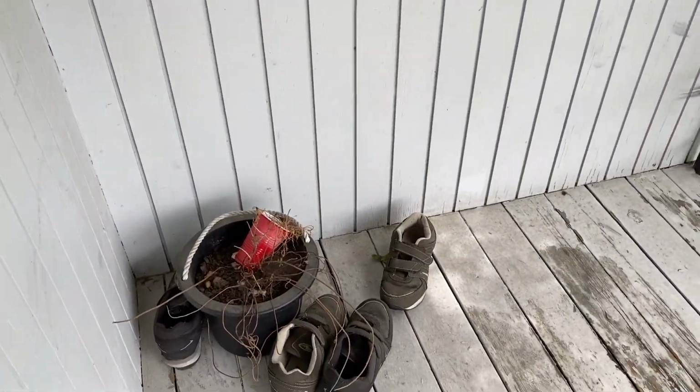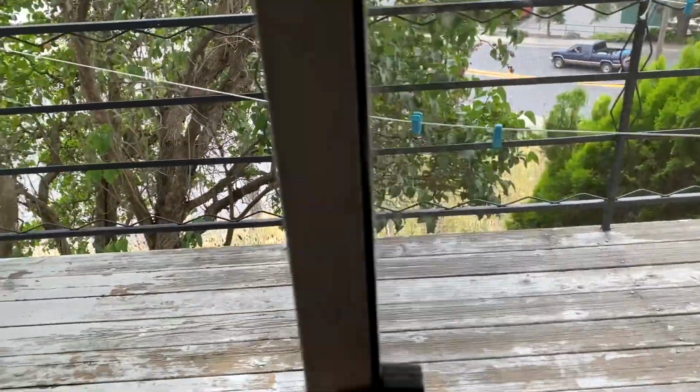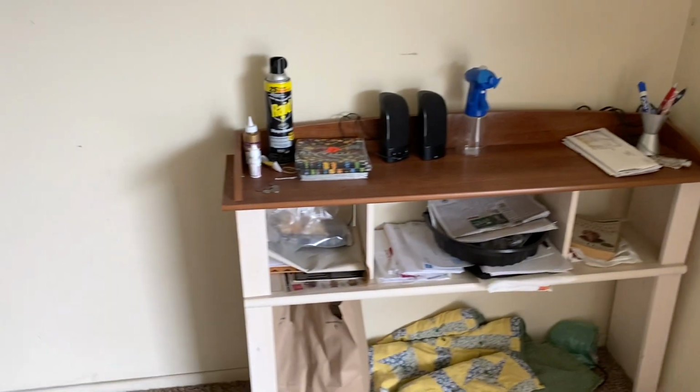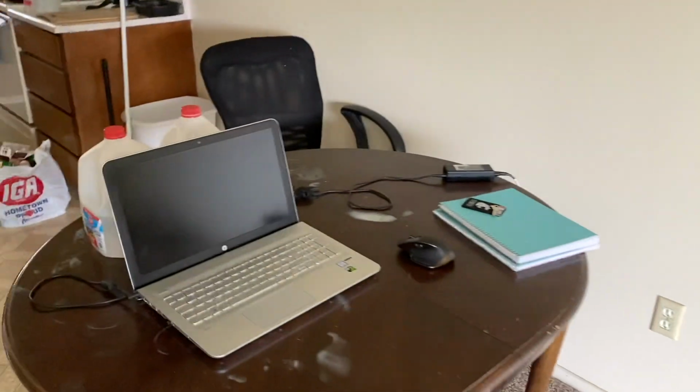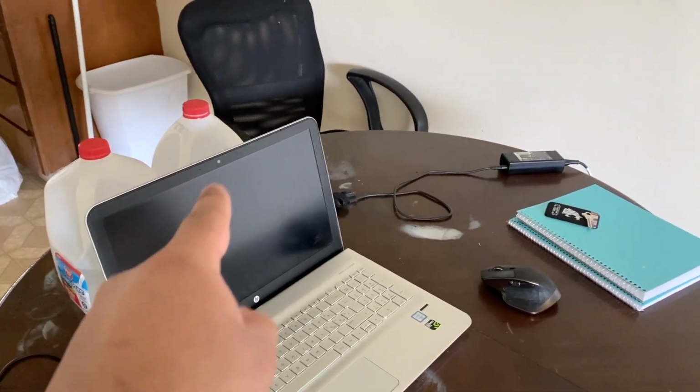And these shoes are my housemate's. I don't know why they are left there. I was saying, for COVID, he went to his girlfriend because he didn't want to stay here. And this is our living room, where I do my stuff. This is a little desk, the water, computer, charger, books, and stuff.